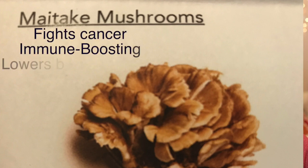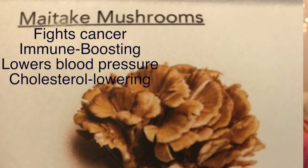The next mushroom was maitake, which someone told me that we find here in Missouri. I've not been able to find too many in the grocery stores that we have here. It also is used to fight cancer. It's an immune booster. Does have some cholesterol-lowering properties as well.